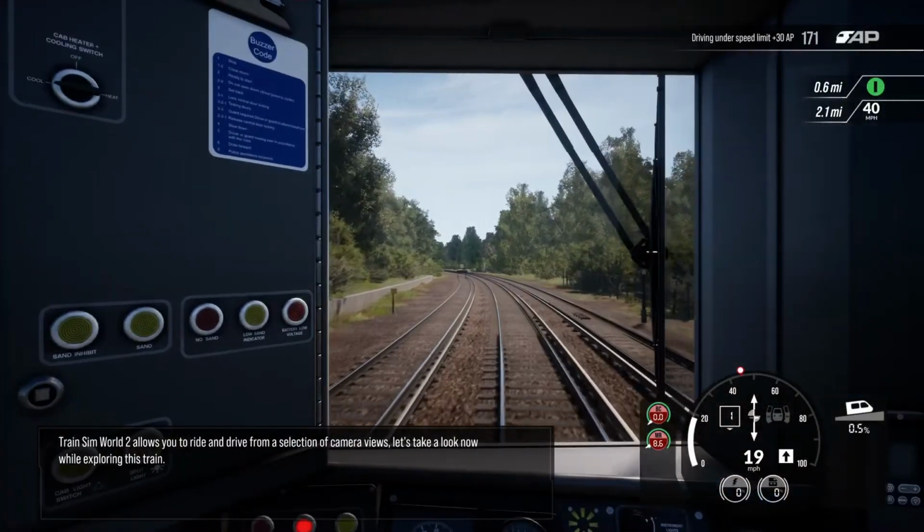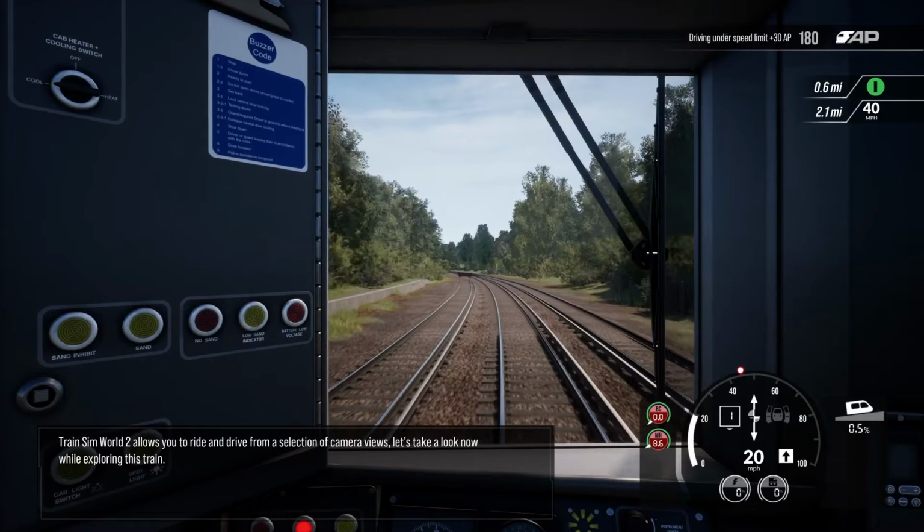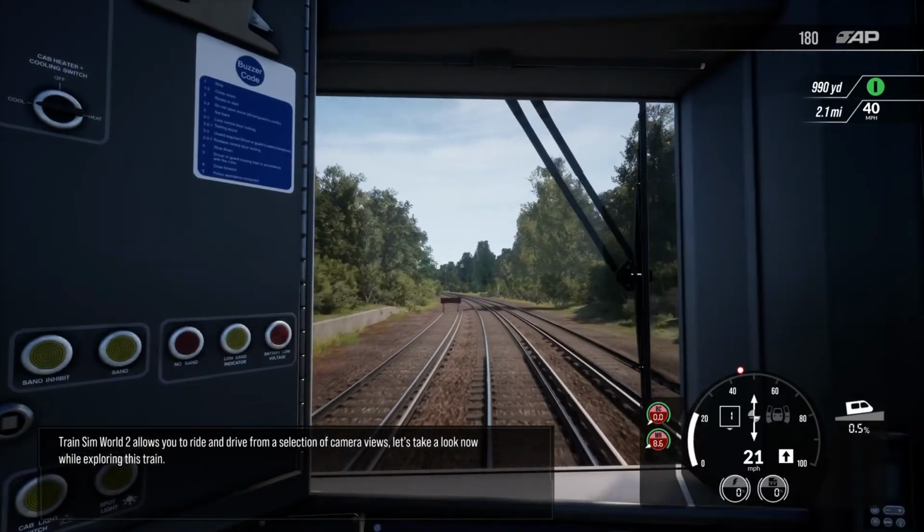Of camera views. Let's take a look now while exploring this train.